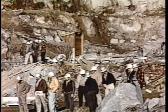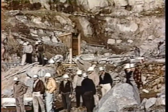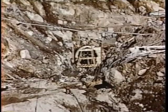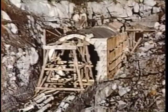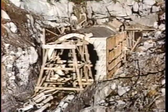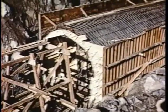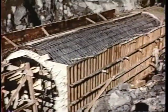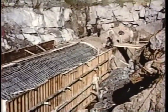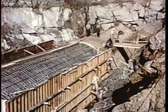Irrigation district directors visited Beardsley frequently to observe progress. From the power plant site, we can see the cut-and-cover conduit section, which will carry water to the turbine. This section is heavily reinforced with steel and will later be backfilled.